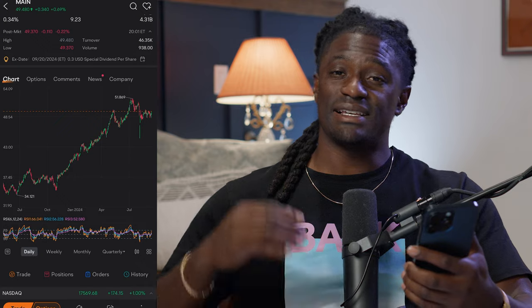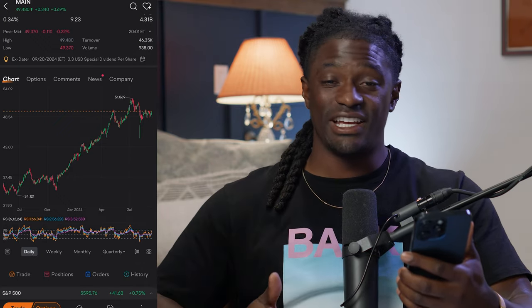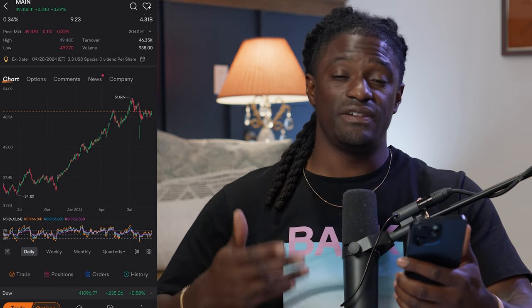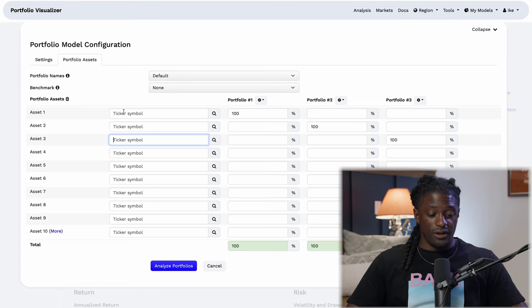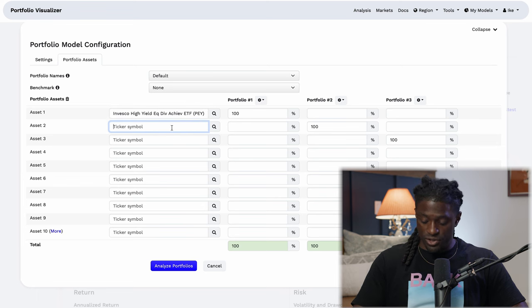Now I'm going to show you guys how small investments every single week can help you bring in some extra cash, some extra income, and use the snowball effect over time so that eventually you could retire with your dividends alone. All right, so here we are on asset number one. We're going to put down PEY with 100% on that portfolio. Number two, we're going to put down ticker symbol O. And then for number three, we're going to put down Main Street Capital.